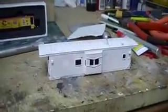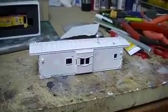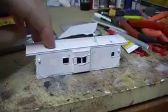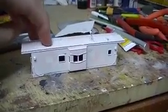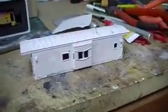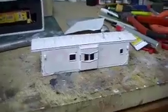The real challenge right now is getting decals made for this, since there's no available decals for a C27A prototype. I'm going to have Highball Graphics make me a few sheets. And, of course, if I build more of these in the future, I can have extras, which would be nice. So I'm working on that right now with Jim. Hopefully I can get some decals made.